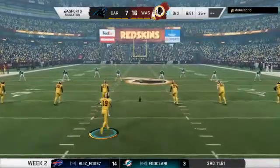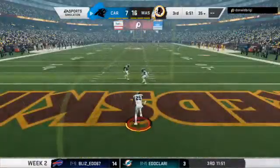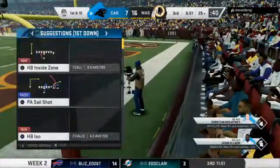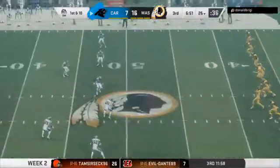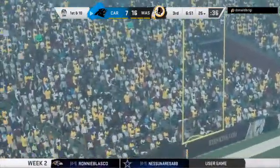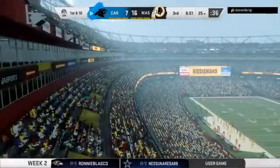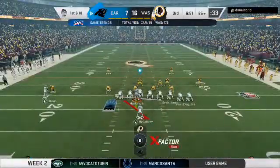So they throw the pick six. They'll get another shot at it now as this one's in the air. And this will not be returnable. It's out of the back of the end zone for a touchback. The Panthers out there and ready to begin their next drive.